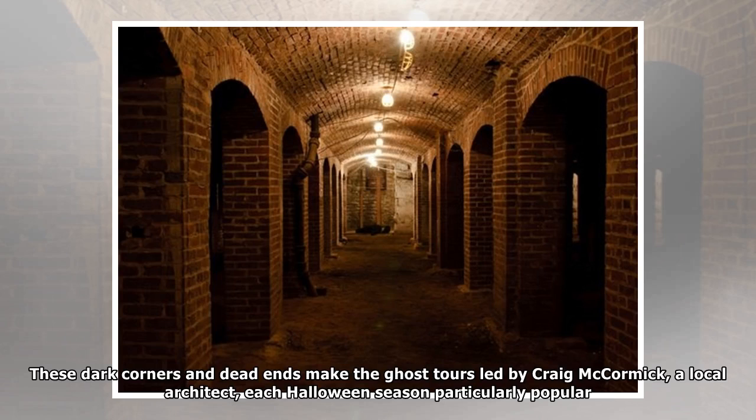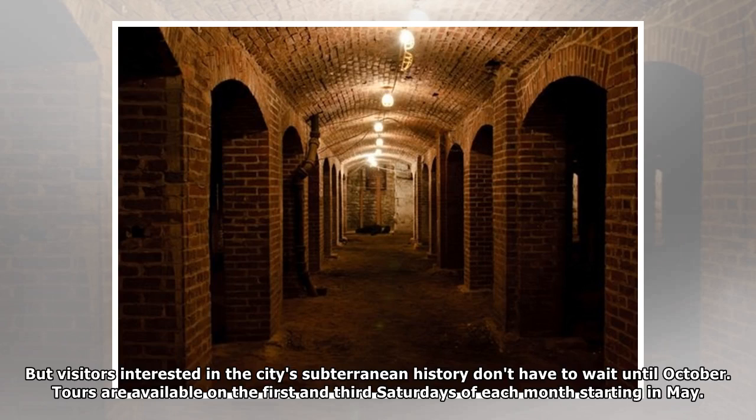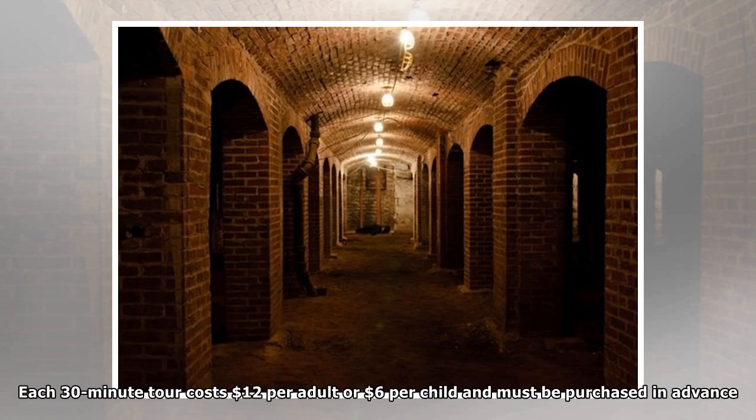These dark corners and dead ends make the ghost tours led by Craig McCormick, a local architect, each Halloween season particularly popular. But visitors interested in the city's subterranean history don't have to wait until October. Tours are available on the first and third Saturdays of each month starting in May. Each 30-minute tour costs $12 per adult or $6 per child and must be purchased in advance.